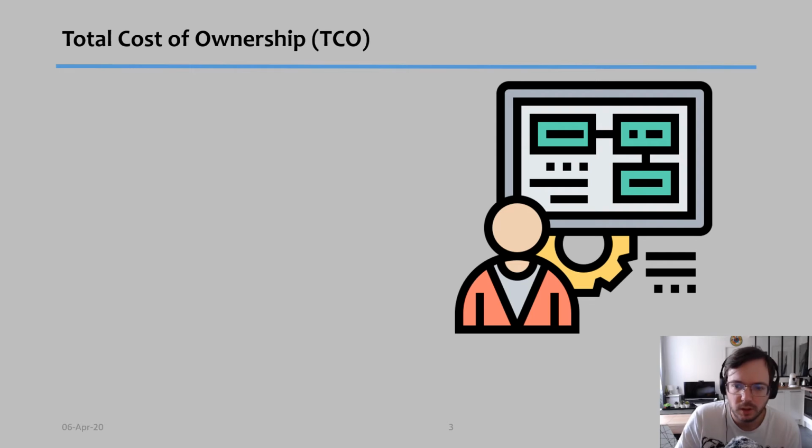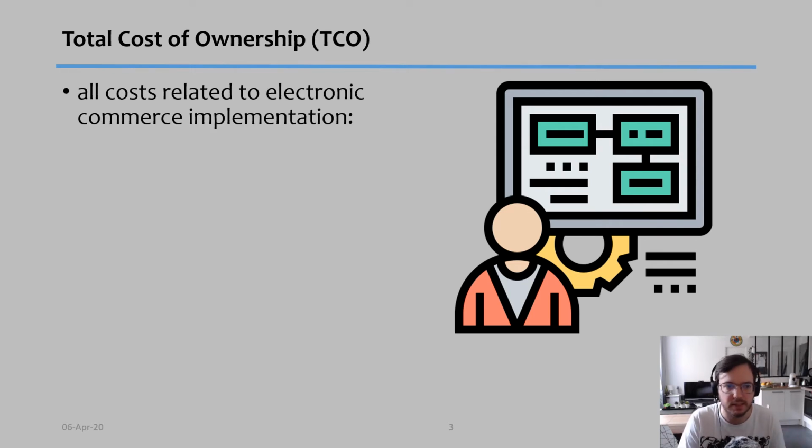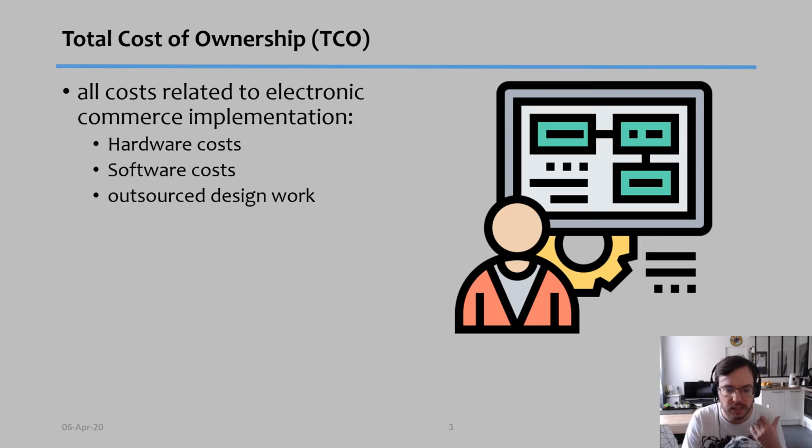So let's talk about what is the total cost of owning an e-commerce business, okay? Total cost of ownership is all the costs related to the electronic commerce implementation. There's a couple of things here. We're talking about hardware costs, software costs, outsourced work that you need to do, employee costs, and so on, and site maintenance, obviously, as well.